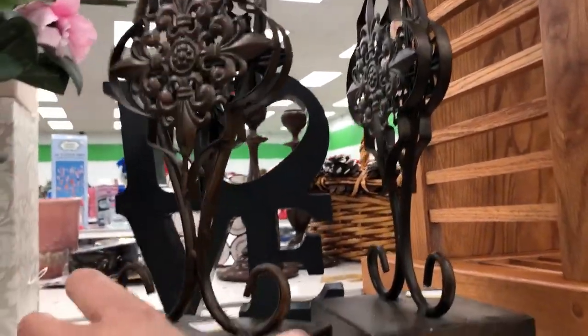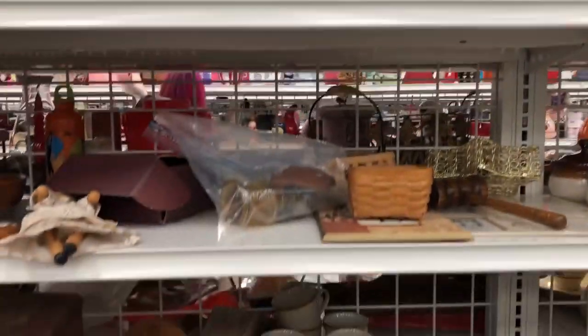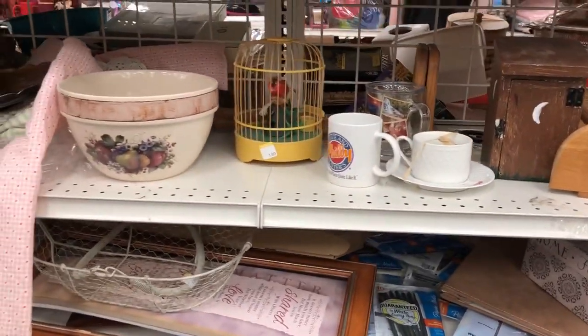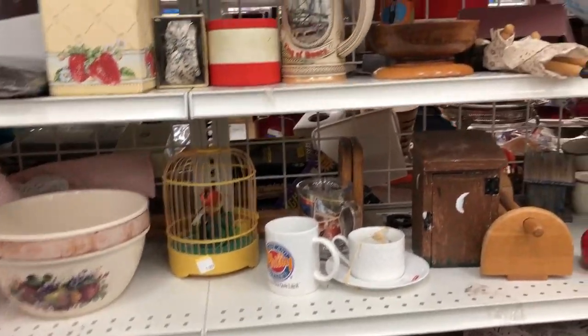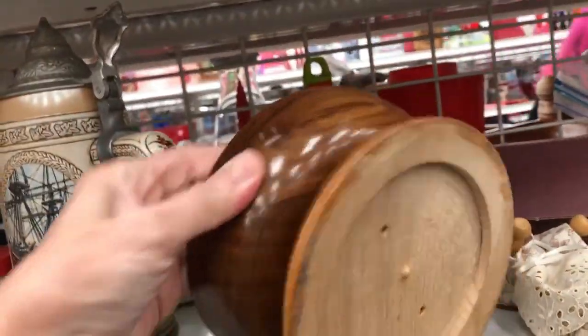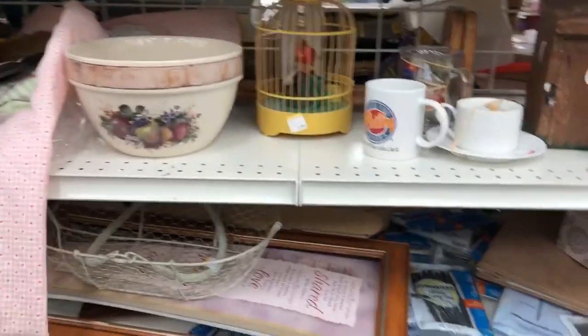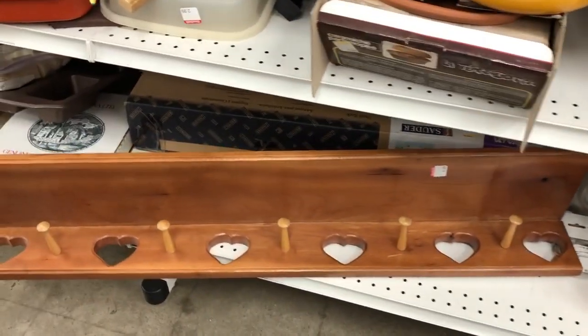I thought these 2 candlestick holders were interesting, but I guess not interesting enough. I passed those by very quickly. Now that wood bowl was just a turned bowl on a lathe, and I'm going to call it a contemporary piece, really probably vintage, but it wasn't anything to take note of.